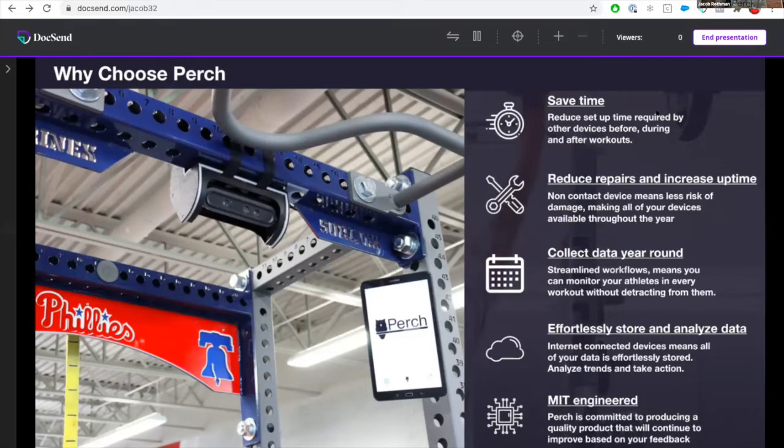So you'll reduce repairs and increase the uptime as well. This is a non-contact device, so it's a less risk of damage, and you can manage all of your devices and make them available for you throughout the season as well. Additionally, you'll be able to collect the data year-round. So again, the streamlined workflows of having that passive data collection means you can monitor your athletes in every workout without detracting from the workouts themselves. And again, that cloud-based system, we can effortlessly store and analyze the data. The internet-connected devices means that all of your data is going to be effortlessly stored. You can analyze those trends, flag different athletes, and then take action immediately.